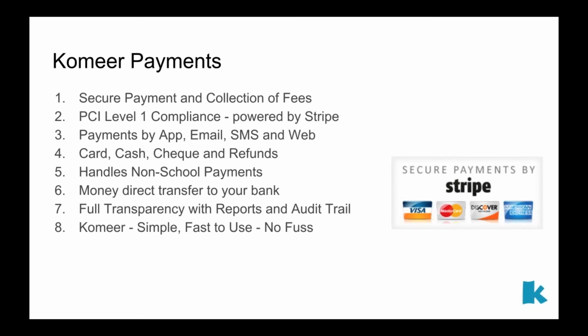We demonstrate that. The money is transferred directly to your bank, and we want to be 100% clear on that. Komeer does not hold any credit card details, any of the parents' money. That goes direct to Stripe, and Stripe then release that to your bank account. So we need to be quickly clear on that. There is no holding period by Komeer. We purely facilitate the transaction and make it really, really easy to collect money and to report on the process, but full security is covered by Stripe.